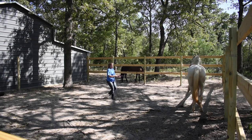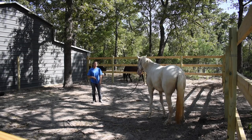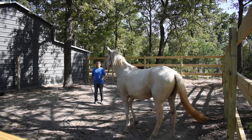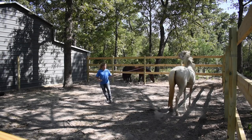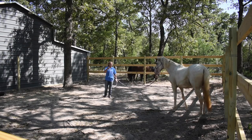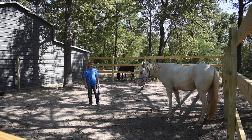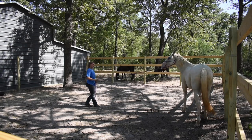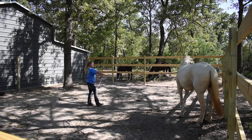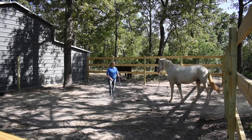And looks in my direction, turns in my direction. It's looking like he wants to rear. Are you going to be a rearer? Oh, here we go. Good. I'll go ahead and let go. Good. He learns pretty quick. Easy. Good. There we go.